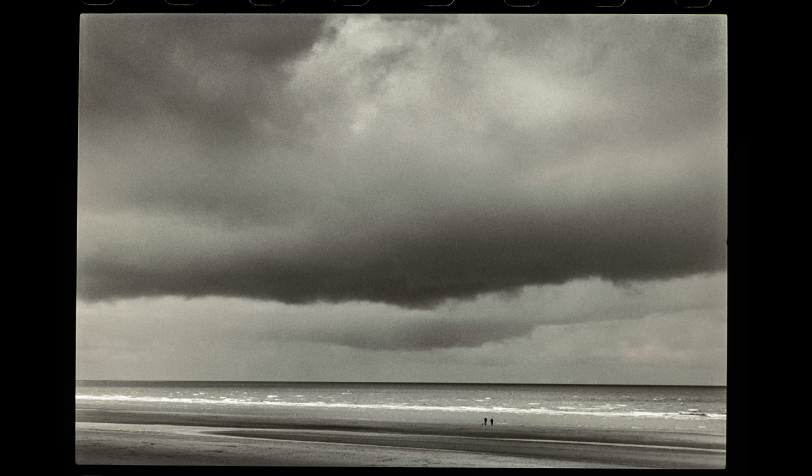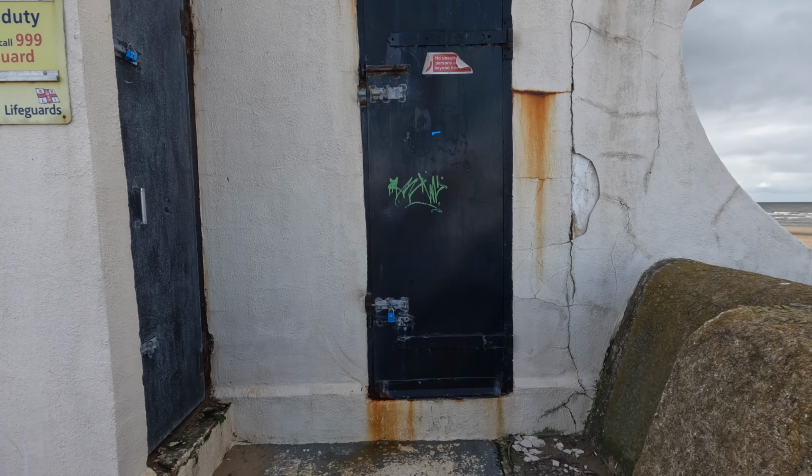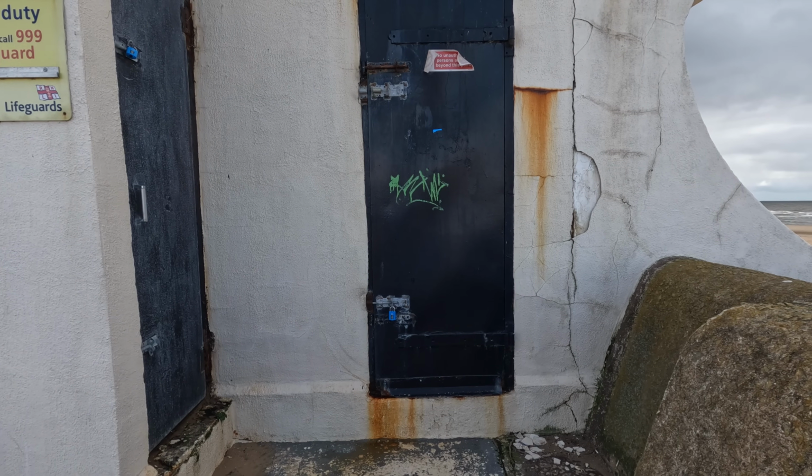I like the scale with the figures in the bottom right hand side. It's not perfect, but it's definitely got the skies to create a real impact. But truly, it was at this point I really started to find my eye.